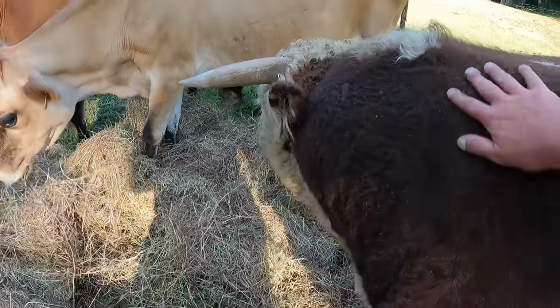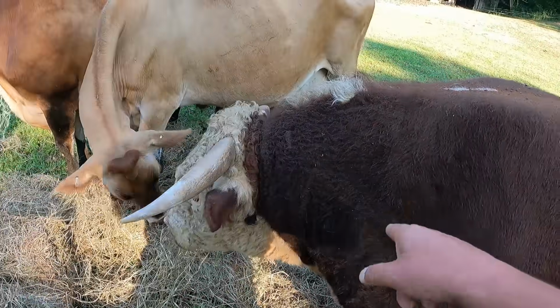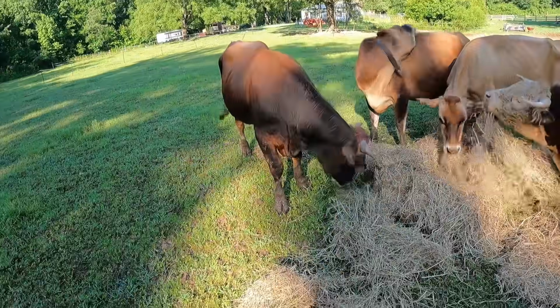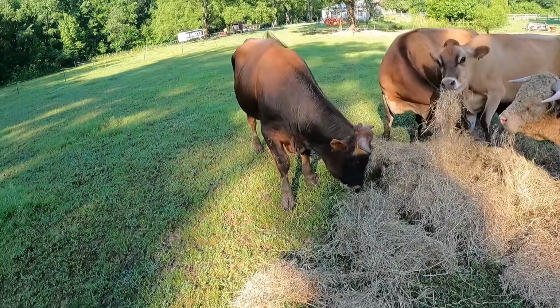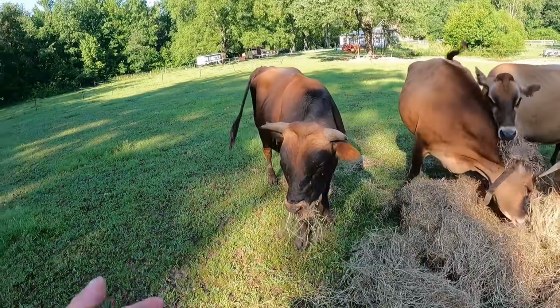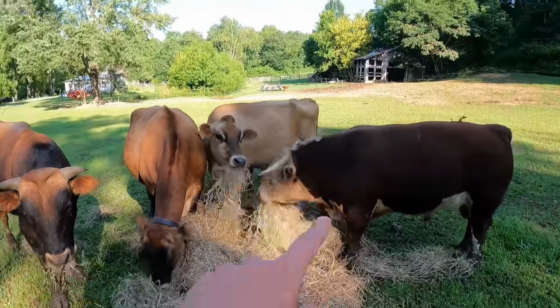Most bulls ain't going to let you do this. But I love Herefords. Herefords are an awesome breed of cow. This guy's named Henry. Henry the Hamburglar. So Henry is actually going to be dinner. We will be eating Henry as our beef cow, and how we were able to produce him.